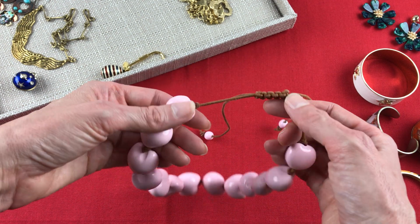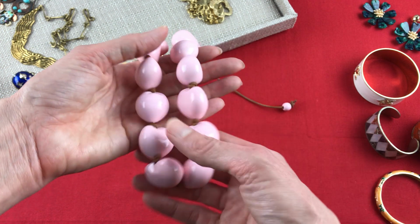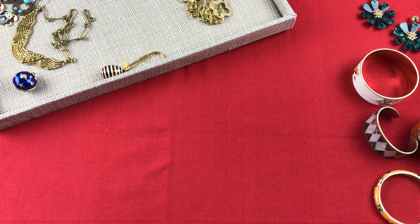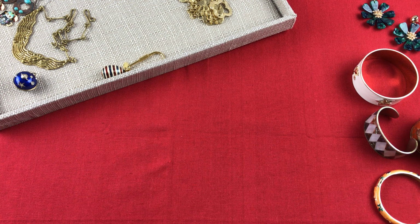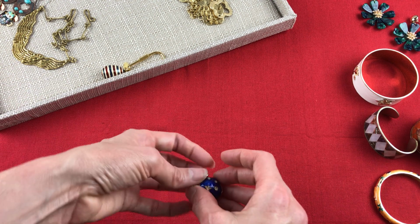But I really like this. I just like the color. I like the cording on it as well, and that was part of the reason I picked it up. My mom actually bought some of these, and my grandmother, I think, because my mom never went to Hawaii, so it was my grandmother, because we have some here at the house.